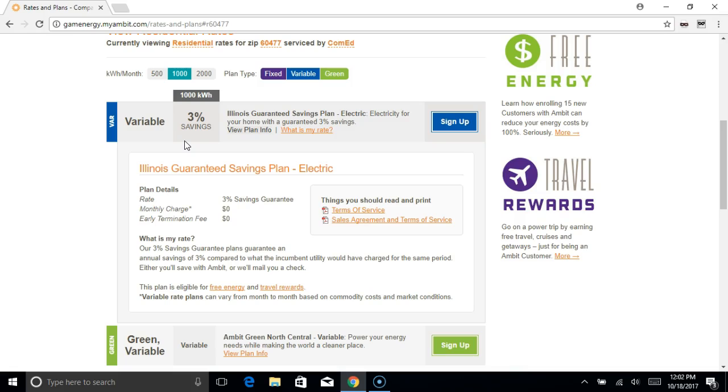But here in Illinois, the guaranteed 3% savings is guaranteeing the customer a savings of 3% minimum of whatever their Encompass price is. I actually just helped my mom out the other day. She was an Ambit customer once, but we forgot to renew her, and she went back to her variable Encompass plan, which was about 12 cents. And you guys are going to see the rate of this one. I want to say it's like 7, which is really great, but it was still a guaranteed 3% off that.